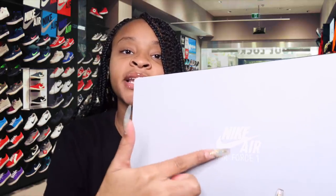So the next shoe that we had. This is gonna be a Nike shoe. And these are Air Forces, but they're not just regular Air Forces, like the plain white Air Forces. These are the University Red Air Forces. And it just comes in this gray box, and it says Nike Air on it. And it says Air Force One.